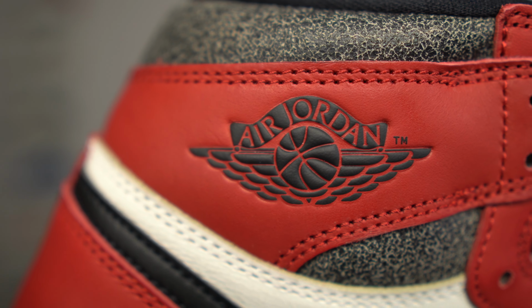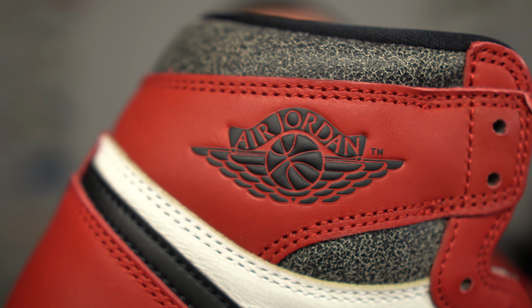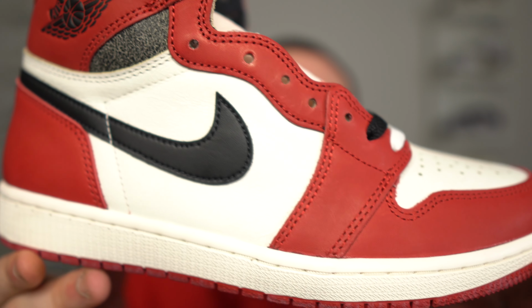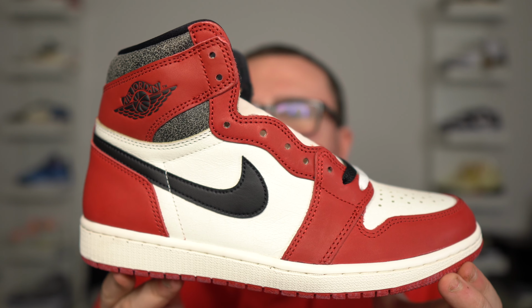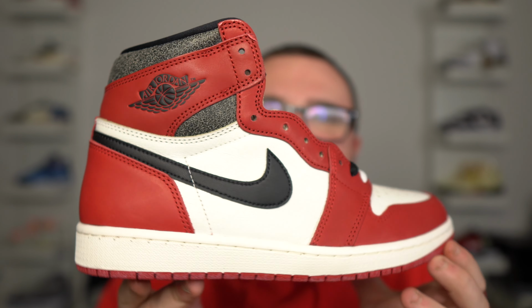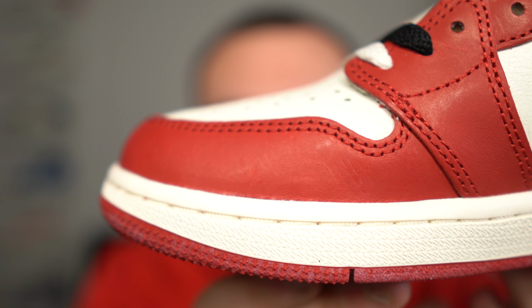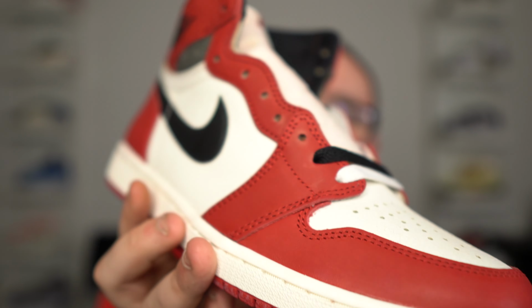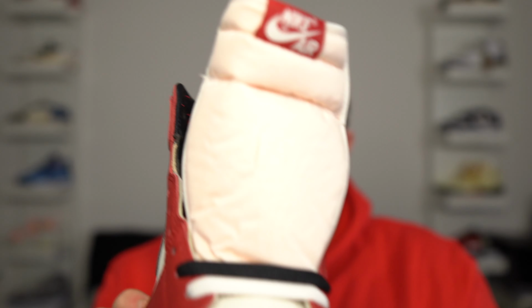Let's take a look at the Wings logo. That's another big legit check. This does look good. You can see the imprint. This is exactly how it should look. This does look correct. Now, let's take a look at the overall shape of the shoe. Shape looks correct. This is a new Jordan 1 shape, so you can't really compare it to anything that you already have. This is how it should look. You should see exactly this toe box shape. This pair does look legit, guys, is my point. This is a legit pair. From everything I'm gathering, these are a legit pair of the Lost and Founds.